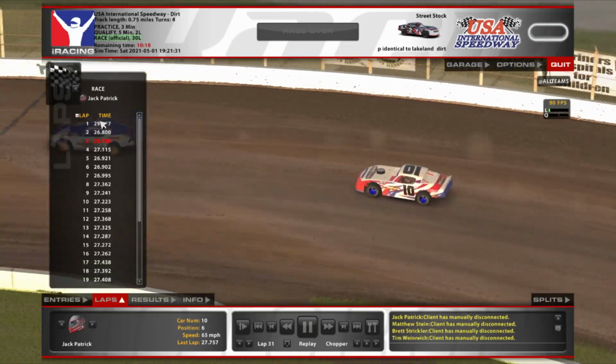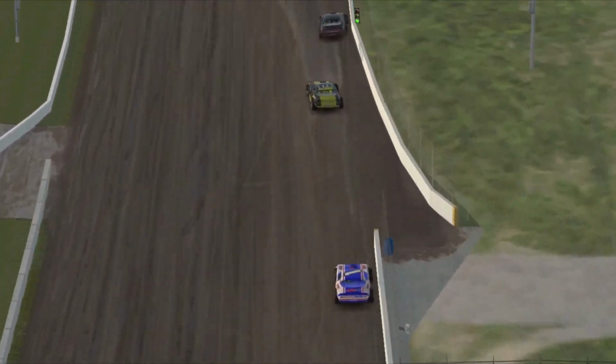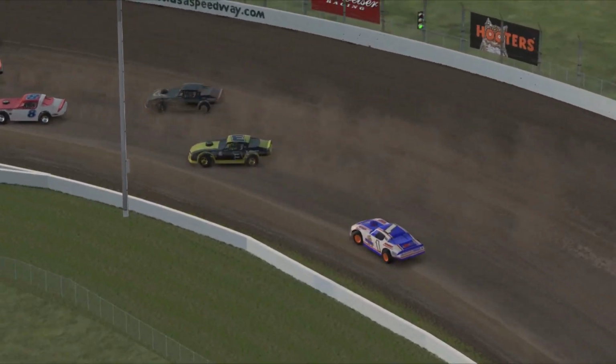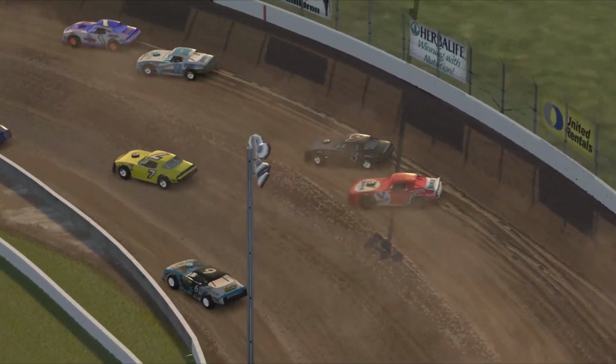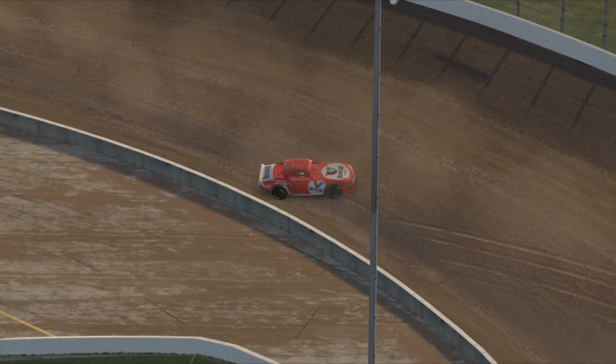I'll go back to the very beginning, see if there were any big incidents. I don't know if there was. He goes too low, probably. Yeah, hits the inside wall, pushes him up. That's what I was hoping the leader would do at some point. 12 car never could get his car turned into the inside wall. You see that front end get pushed in.